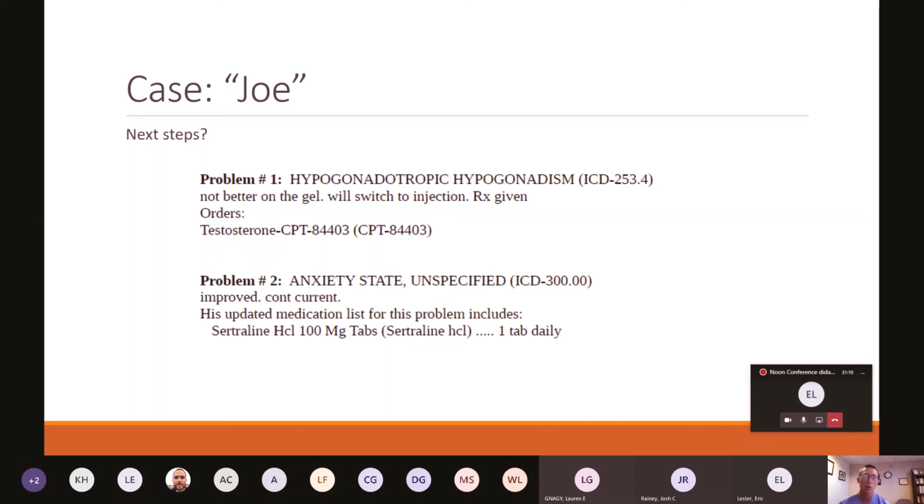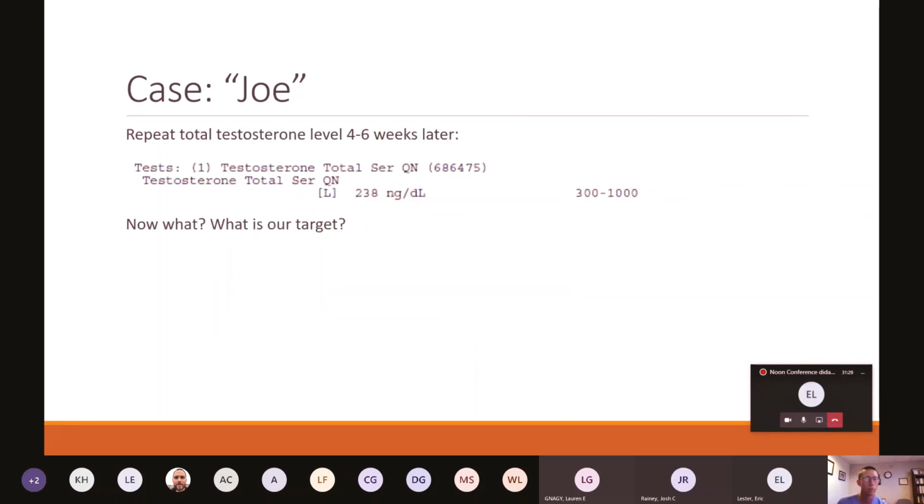Again, the initial dose that I put him on was 200 milligrams every 2 weeks. And at that time, we continued the sertraline at 100 milligrams every day. So then I planned another follow-up with Joe in about 4 to 6 weeks, and we planned to recheck his testosterone again at that time. 4 to 6 weeks later, this is after starting the injection testosterone therapy, his testosterone level did come up to 238.